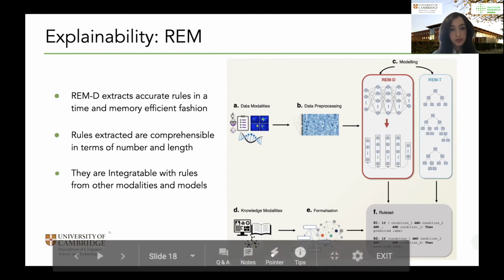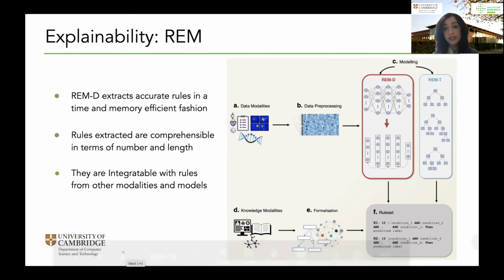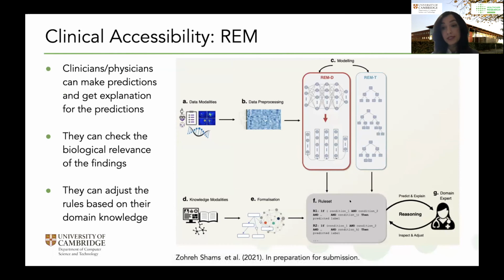So I made a point about the integration part. We've done all these things with the hope that it can help deployment in clinical decision support systems. Now we want to talk about the set of functionalities we have come up with that allows clinicians to easily interact with REM. The main thing is that using these rule sets from data and knowledge, they can make a prediction, and not only that, they can also ask for an explanation of that prediction. This facilitates investigating the biological relevance of the rules and the predictions that they make.